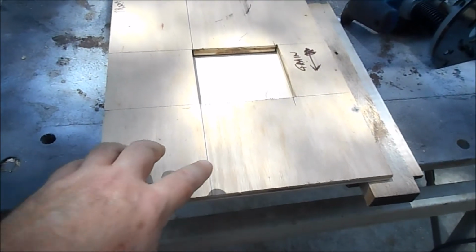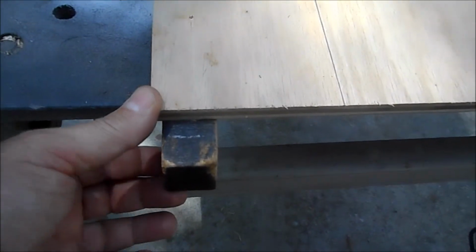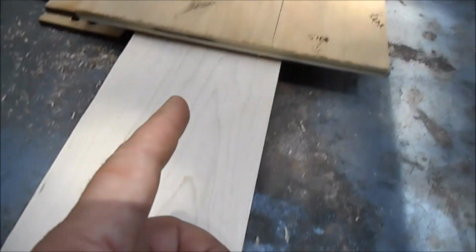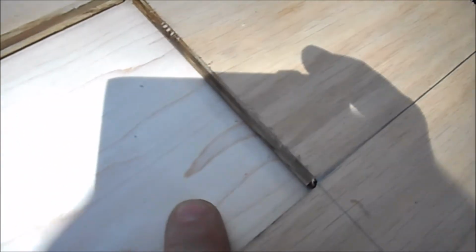Okay, here's the setup. I've got the template taped to the maple. I've got braces underneath it to keep it from rocking. I've got a clamp with a wood screw in the back. You can see the grain is running this way, like it's supposed to, even though this little piece looks like it's going in the wrong direction.